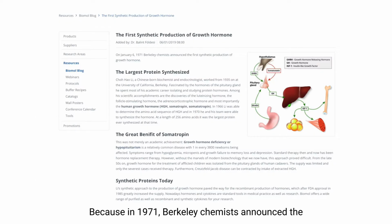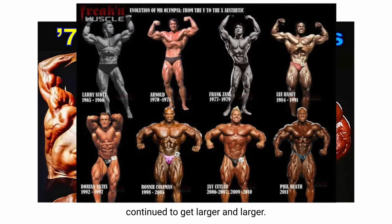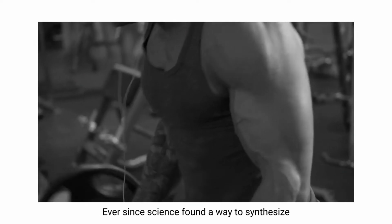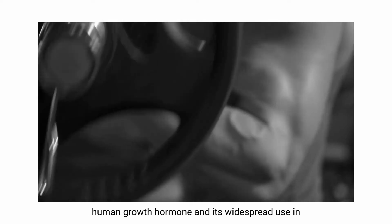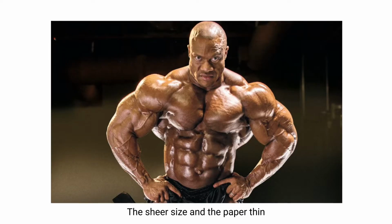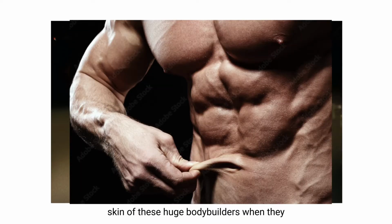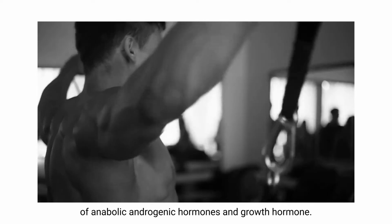Because in 1971, Berkeley chemists announced the first synthetic production of human growth hormone. And ever since then, bodybuilders have just continued to get larger and larger. Ever since science found a way to synthesize human growth hormone and its widespread use in the bodybuilding world, you continue to see these bodybuilders getting bigger and bigger year after year. The sheer size and the paper-thin skin of these huge bodybuilders when they go into shows, that is a combination of anabolic androgenic hormones and growth hormone.